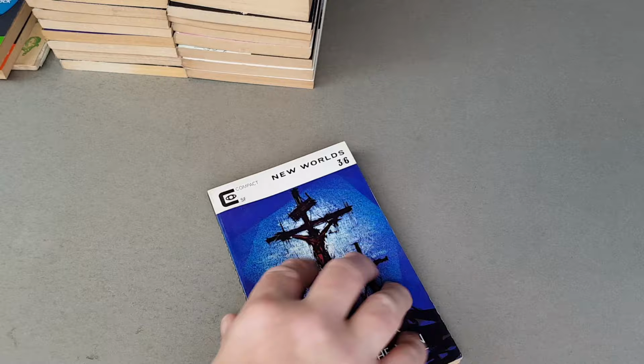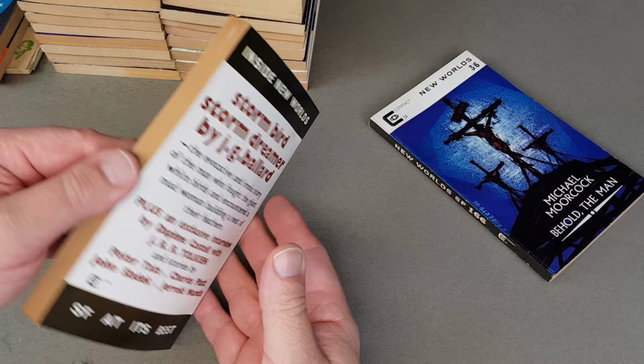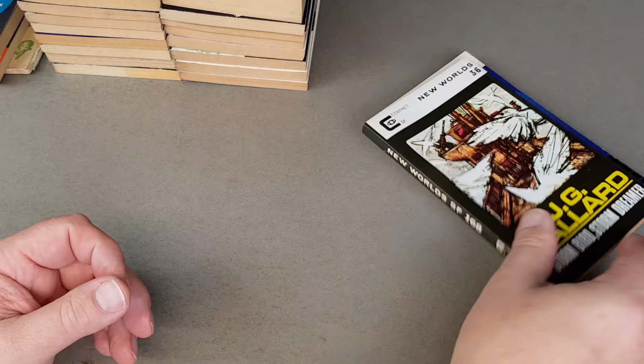I'm sure that all this Moorcock stuff has been collected at some point. Another one with a Keith Roberts jacket. Stormbird, Storm Dreamer, Ballard. And I wonder if they tried to make these, you know, paperback format to appeal to the SF paperback market rather than the traditional digest crowd. I wonder, you know.